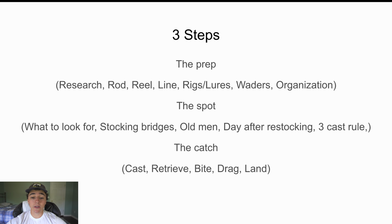So 3 steps. The first one is prep. This is basically everything you do before you go out to the river. So we'll cover gear, research, waders, whatever you need is gonna be in the prep. The next thing is the spot. So we're gonna talk about everything you need to look for when picking the right spot. And this will help you maximize the amount of trout you catch. And then lastly, we'll go over what you need to do to actually catch a trout.